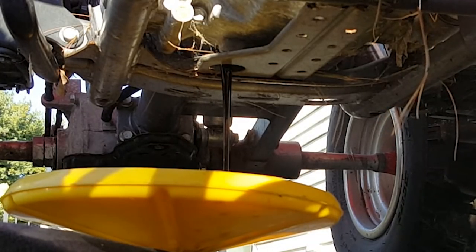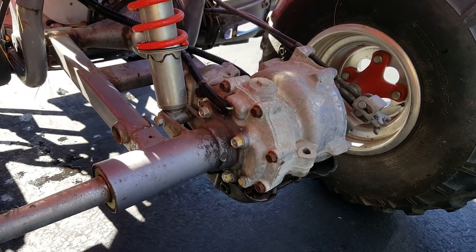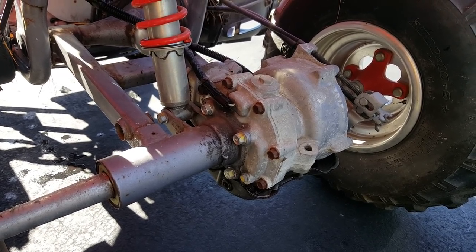I just wanted to do a quick video showing how to change the differential fluid in this, just because it's kind of weird. It'd be nice if there were directions on how to do it, especially because it's a quad that usually younger people have. A lot of kids don't know how to do this stuff, so I thought I'd just go over it.